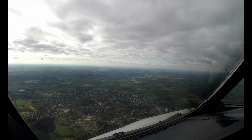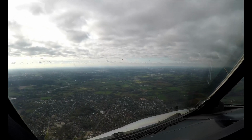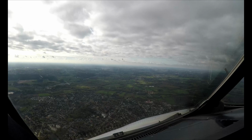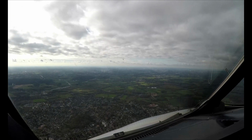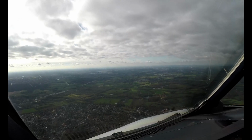Northern Germany is famous for its wind. Just like today, we have quite some winds from a southerly direction, so we have a little crosswind from the right, so not too bad. But as you can see, the autopilot is doing its thing and keeping the aircraft on the final approach course.